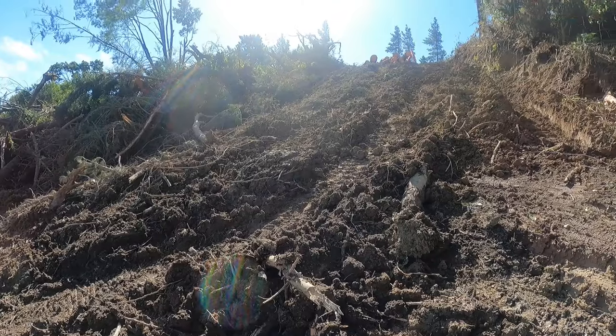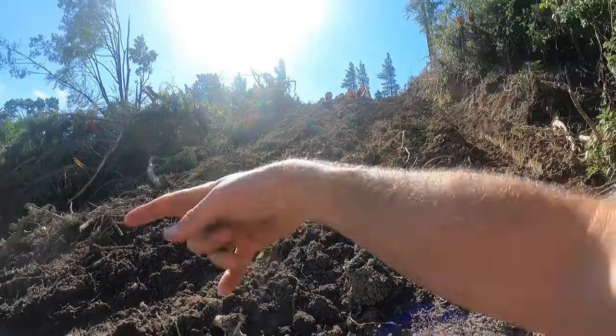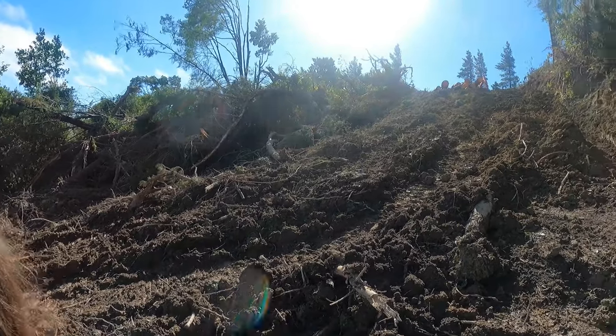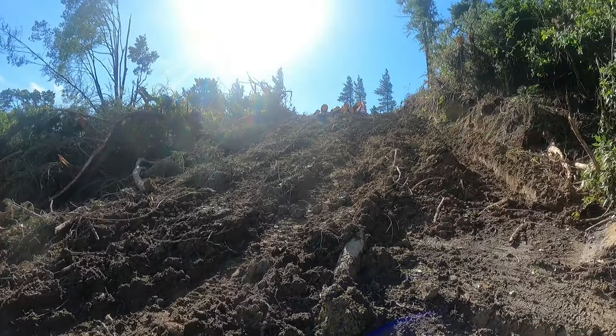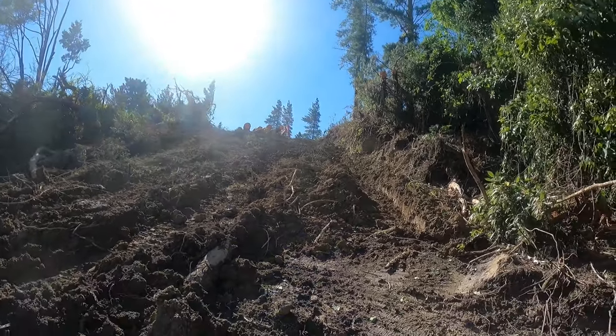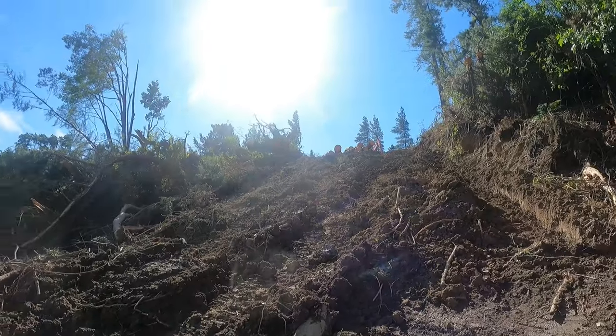I'm just taking some of the fill from the top up here, bringing it down, hardening it up, hopefully. So it will be nice and smooth, or not as steep, for when the skidder comes back, hopefully next week.